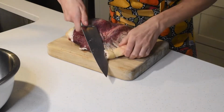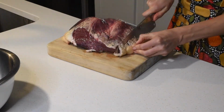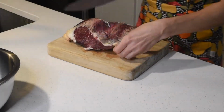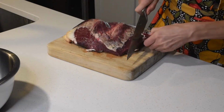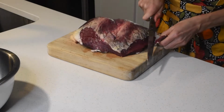So you can find them smaller and already more processed, but that's not always the case. So all I'm doing is removing all of this white stuff from the outside, and it's very tough, so it can take a little bit of time. You just want to make sure you have a nice sharp knife to work with.